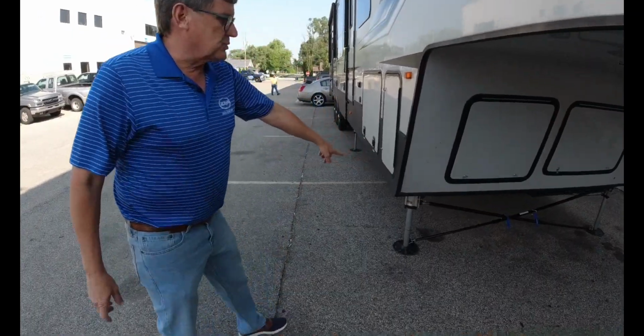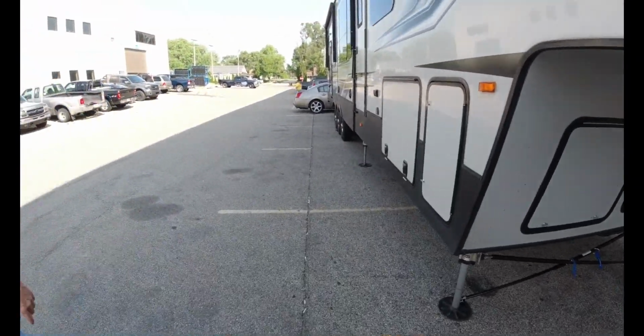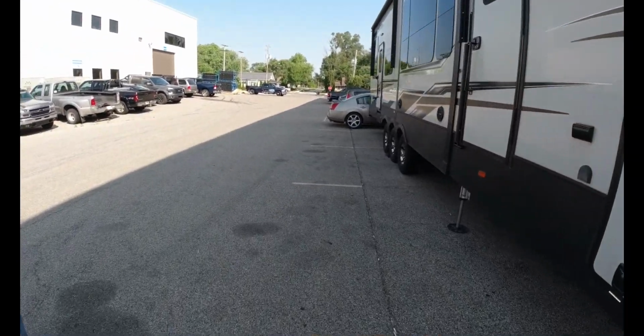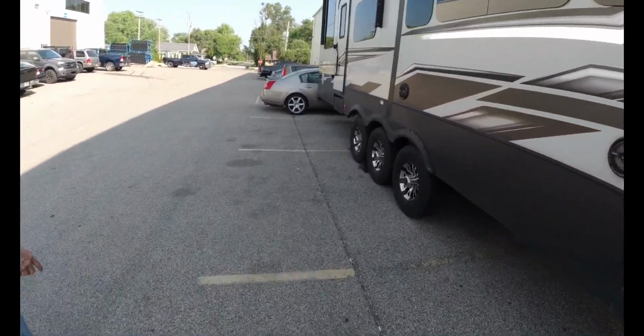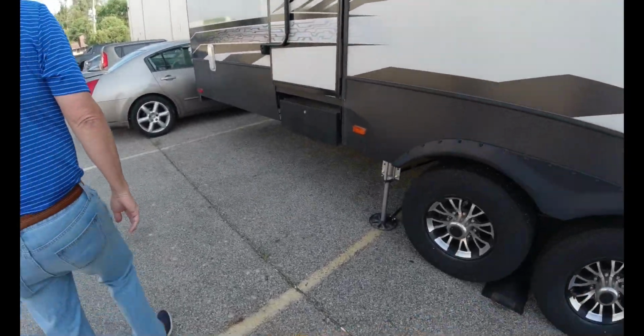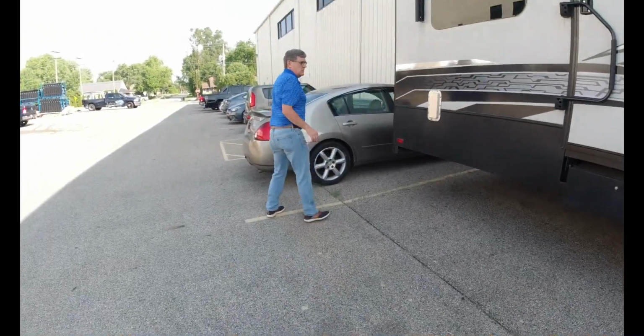So here is where we have the problem. On the rear of the unit, we said, okay, what can we do with that? Well, if we have a rear hitch, that's great. But many of the toy haulers don't have rear hitches. So on this unit, we have 3, 6, 9 feet of overhang.